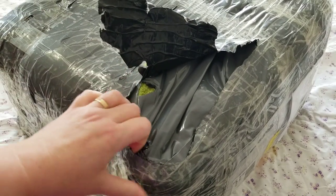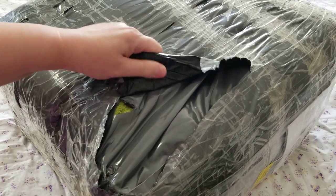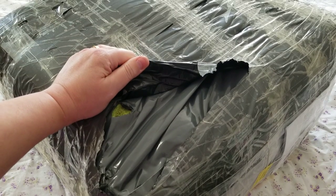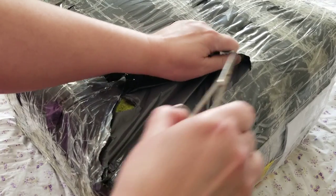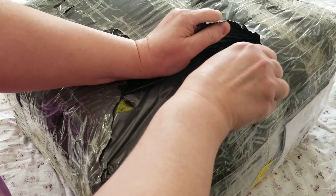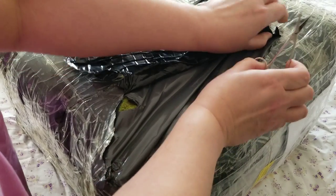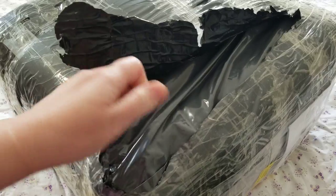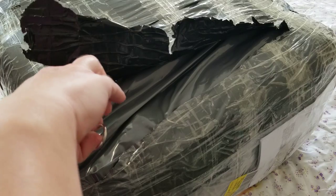I have another thing to say. I can't remember, I was watching one of the unboxings on YouTube, and she was saying that they packed in a garbage bag. Oh, no, no. These are not garbage bags. As you can see, these are packaging bags. I don't think anyone would pack them in a garbage bag, because they're not very good quality garbage bags, right? See how thick this is? This is a packaging bag. I just wanted to verify that.